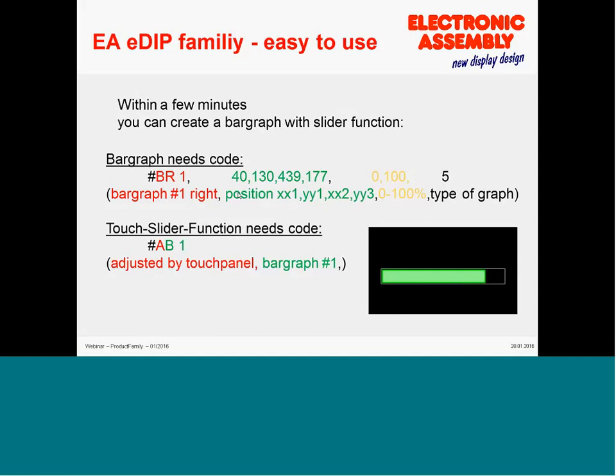And written in black, you can see the type of the graph. You can choose with one value different types of graphs. They are included in the firmware of the display, and you don't need to draw this on your own. Only to say I want to have here the graph number 5, and then it's looking like the green bar graph you can see on the lower right side. If you are using a touch panel, you can use touch slider function. It's only one command, and touch slider function is usable.